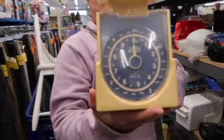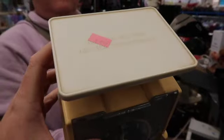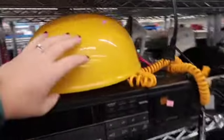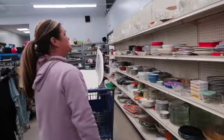She found this cute little kitchen scale. It was made in China. We weren't sure about how old it was, so we left it behind. It was very, very yellowed, as you can see. This yellow piece just looked interesting. I don't know what it was even now, but you put a light bulb in there, so no telling. You never know what you're going to find at the Goodwill.